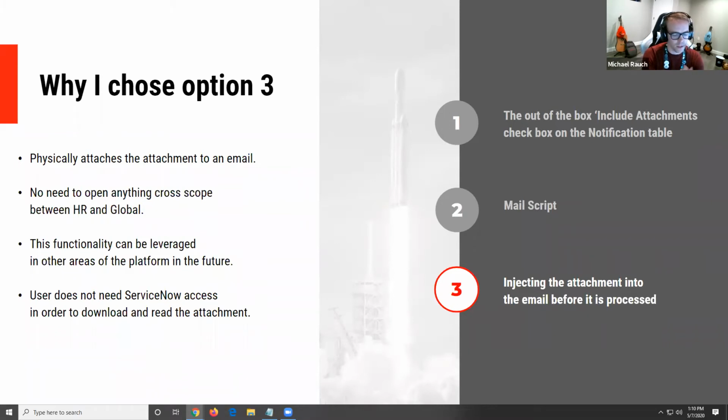When actually doing research and testing this, there were ways I could have gotten this done a little simpler, by making connections between HR and global, but that's definitely not what we want to do. We never really want to do that. You want to avoid that as much as possible when you're working with HR or any kind of personal private information.